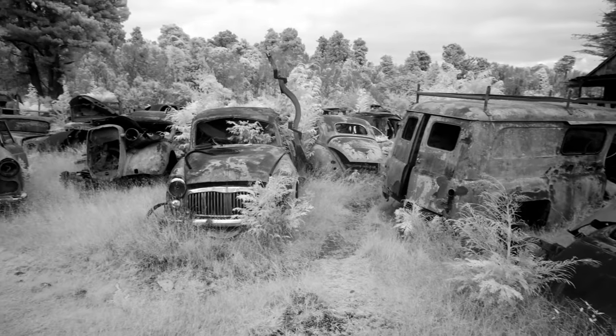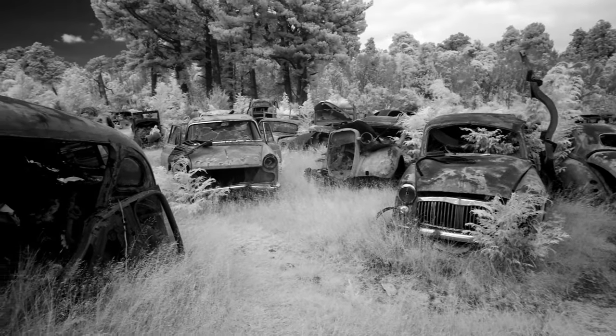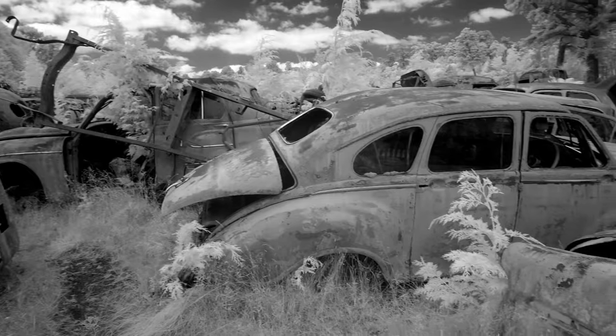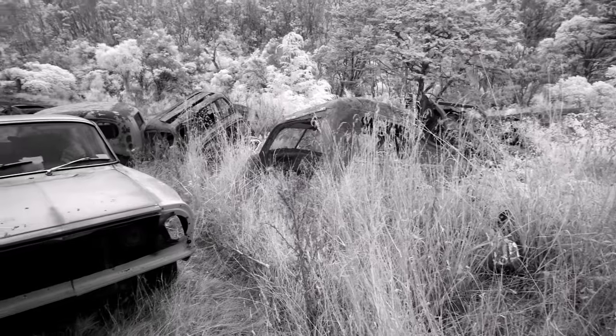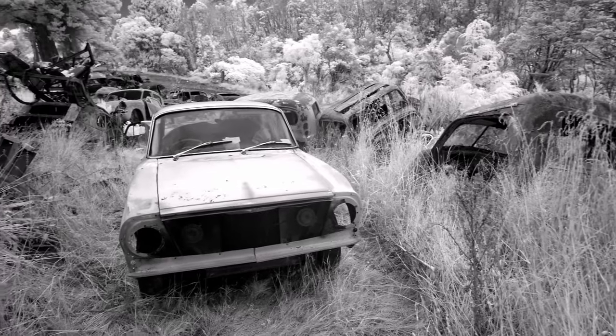Initially, I wasn't overly keen on the infrared because the sun was in and out and the photographs that I got when the sun was out looked really cool, but I wasn't sure about the ones in shade. Once I got back to the computer, started loading them, did a little bit of an edit on the photographs, and I can't decide which I prefer. Do I prefer the colour ones or do I prefer the infrared?